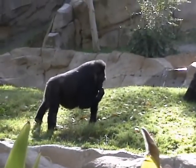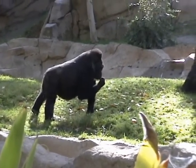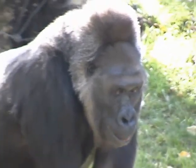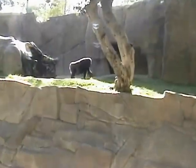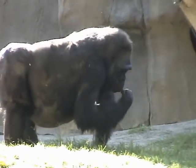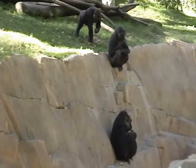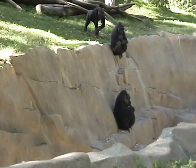Where's Elliot? Okay, you want to get in, you sit on here now? And I'll put your little diaper on. Mama, I see the bushes. Right in front of you. Right there. I saw the bushes, Mama.